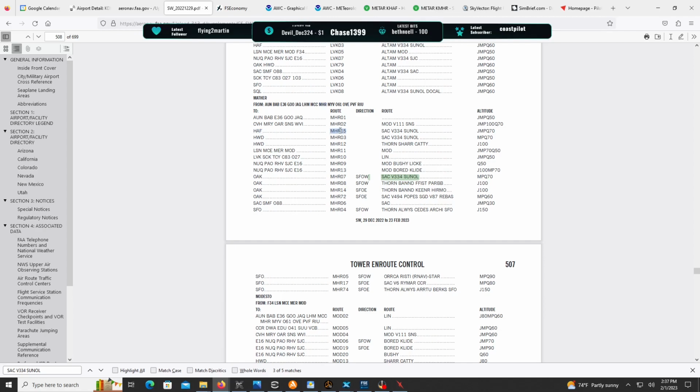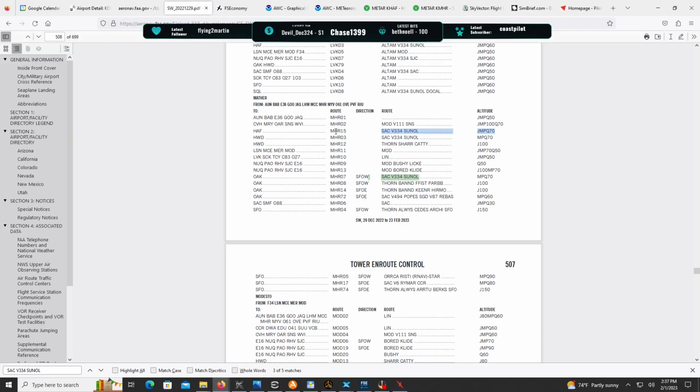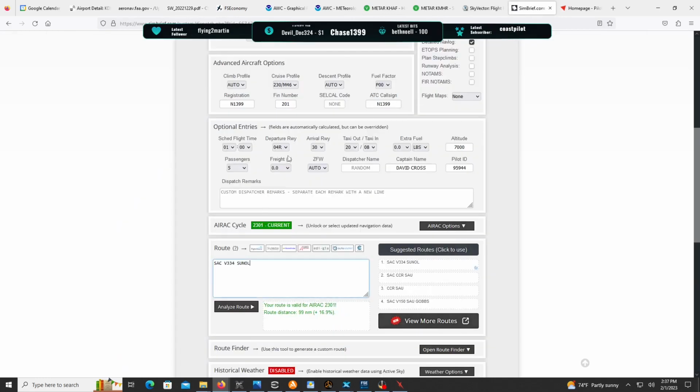So we are doing the tech route, Mather 15. We are in M class, so we have to file 7,000. Even though we're going west, it's 7,000. It's odd, but when you do IFR, that's the rule. So that's what we have to file. I've already got it set there. Only thing I'll do is copy that into our notes.